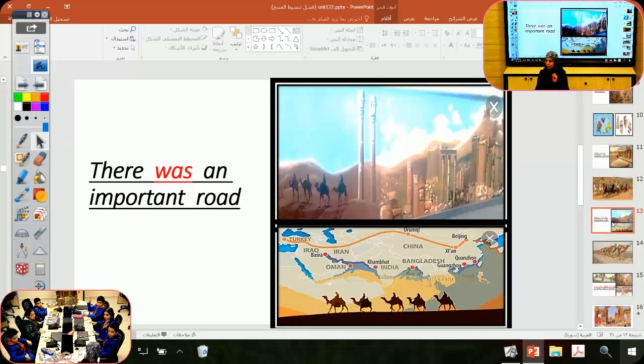Yes, Yahya. Ask your friend, what was in Palmyra? Maha, what was there in Palmyra? No, what was there? Look at the picture. There was a road. Yes, there was a road. This is a road. This road was important. Important? What do you mean by important?